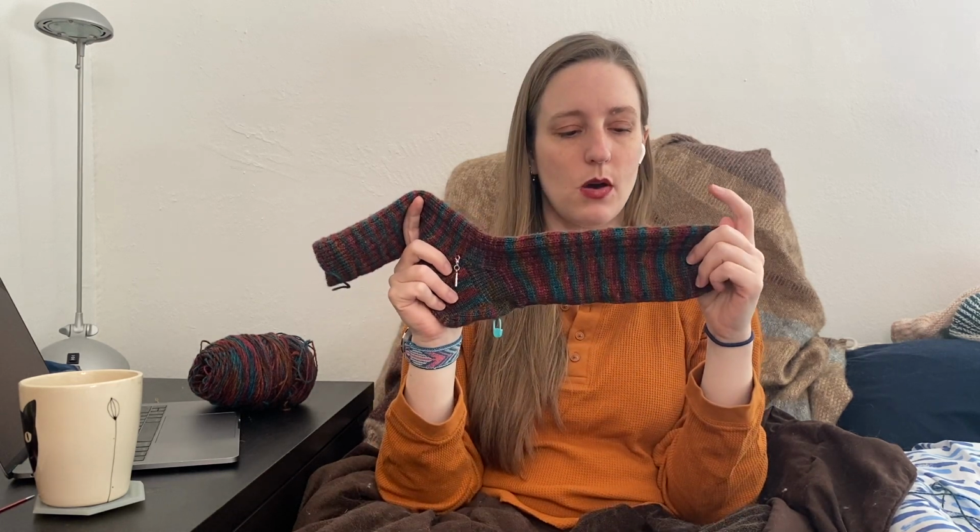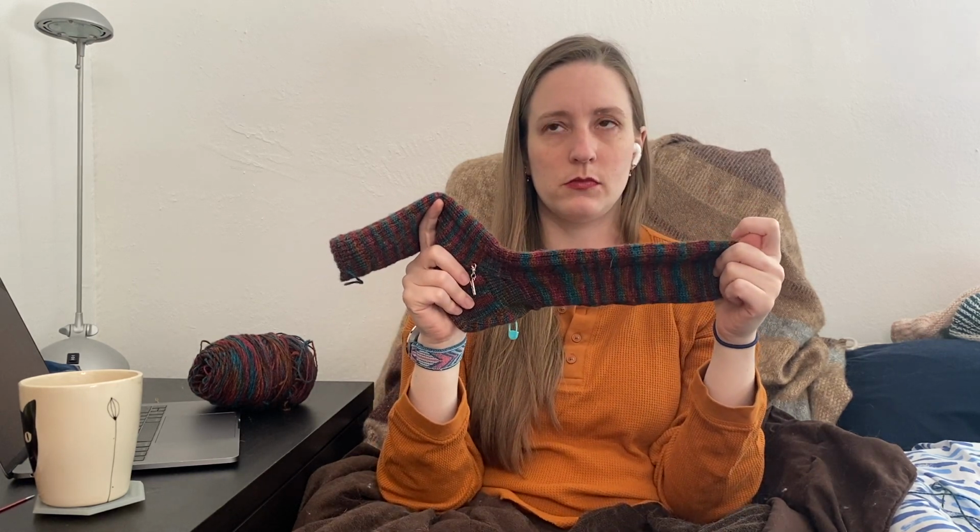A little less so with how it worked up on some of the foot. I did end up frogging the instep decreases and alternating the yarn. So, I don't know, it turned out fine. I think what's most important really is the top, because that's what people are seeing when you have your foot in a shoe. But as I was aiming to make this 11 inches long with a 12-inch foot, I just kept going and going and going, and it looked big.